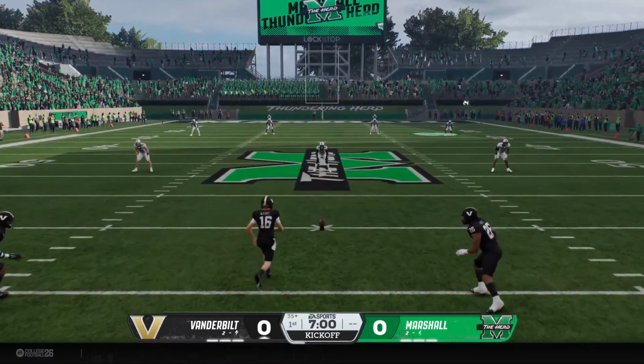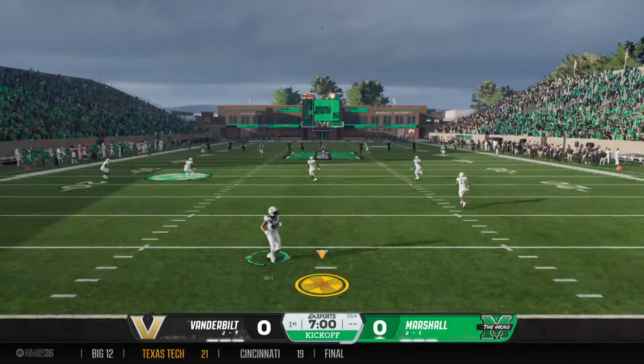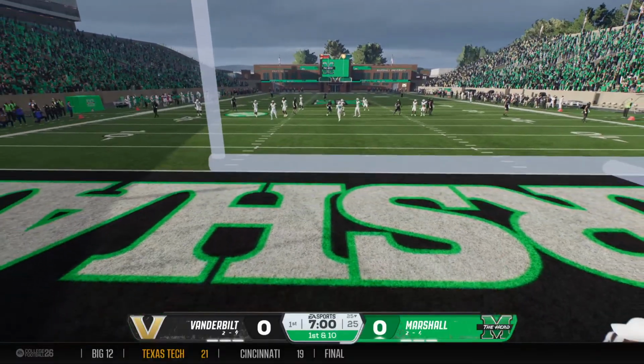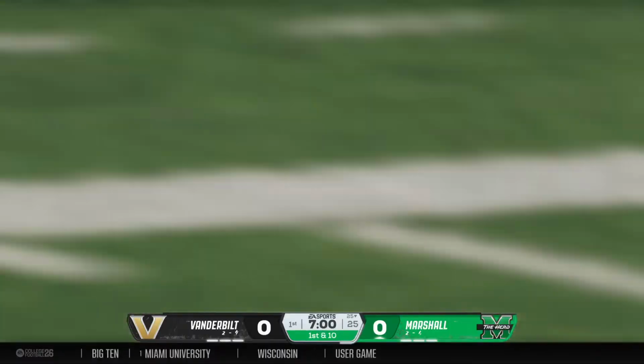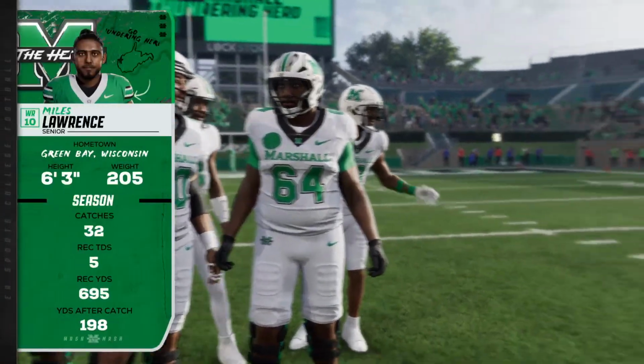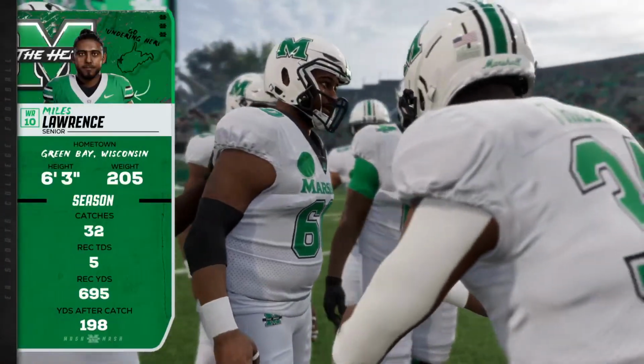Us started with the opening kickoff. And as the ball makes its way into the end zone, it'll be a touchback. They'll bring it out to the 25. So the Marshall Thundering Herd will go on offense first to start this game.